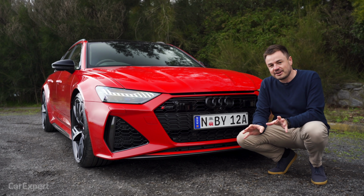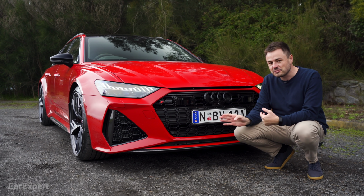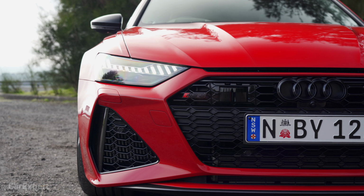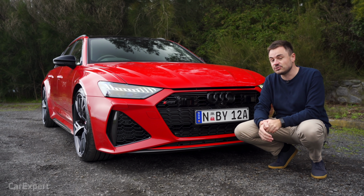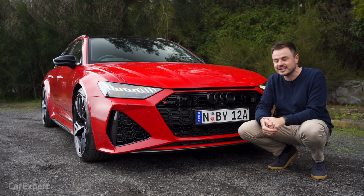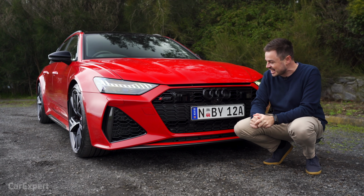Now, the interesting thing with the RS6 is that if you know what it is, you know what it is. If you don't know what it is, you find out what it is when it blasts past you. And this is the type of car, especially with the optional dynamic package that this one has, that will do 305 kilometers an hour. So you can imagine this on an autobahn just barreling along at 300 clicks with, I don't know, a family on board. It is an absolute machine.